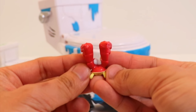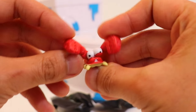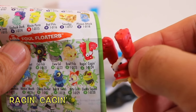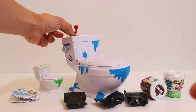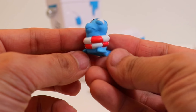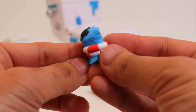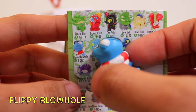It's a little crab with two claws in the air. Raging Cajun from Foul Floaters. One-eyed Blue Dolphin. Flippy Blowhole from Foul Floaters.